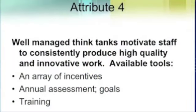The first is an array of incentives that can be strategically employed, and we're going to talk about these in just a minute. Second are the annual performance assessments, where goals are set and staff's path to greater productivity and growth are charted. And thirdly, is training, which is really part and parcel of the other 2. Offering training is an incentive in itself, and also it's a fundamental piece of the growth possibilities for staff.